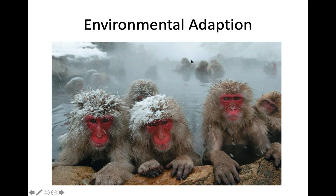Now, unfortunately, these guys do have a hierarchy. Certain monkeys are only allowed to sit in the ponds and other monkeys are not. And they're very strict about their hierarchy. So this is not totally fair in this society, and not all the monkeys get to enjoy the hot springs. It's just some of them. It just depends on the family, quote unquote, or the little clan of monkeys that you happen to have been born into.